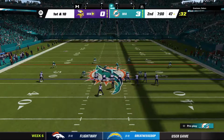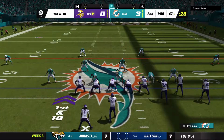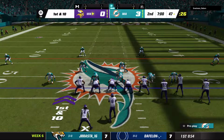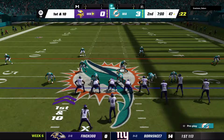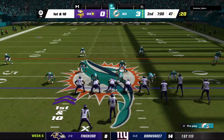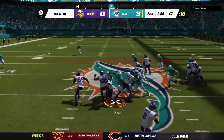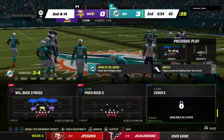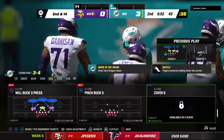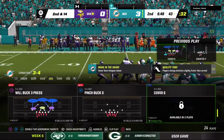A couple of 1st downs on the drive already, as they'll go from the 47 now on 1st down. They run the counter with Cook. And they went the wrong way there. Losing yardage back at the 43-yard line. That's going to go as a loss of 4, and it'll be 2nd down.